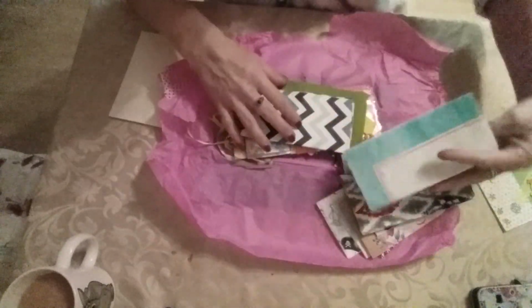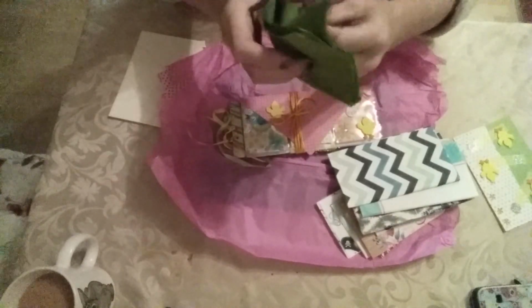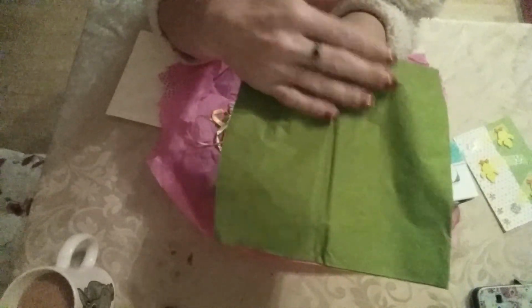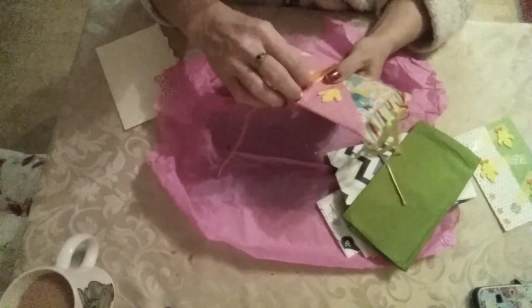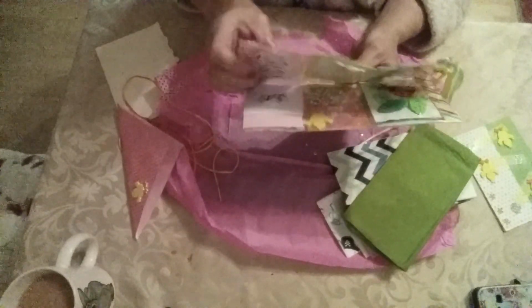The flamingos. Some chevrons. And a beautiful, like, I don't know what kind of green you'd call that, like a garden green. It's coming out brighter on camera than it actually is, but it's like an off kind of green. I don't know what you call it. I think it's garden green or something, Dad. Look how beautifully this is wrapped. It's just done absolutely gorgeous. I can reuse this, so thank you, Sam. What a great idea for packaging a pocket letter.